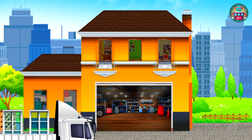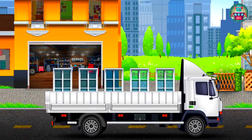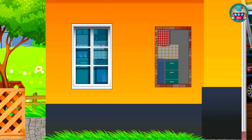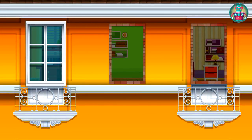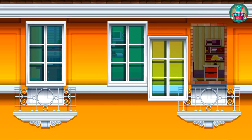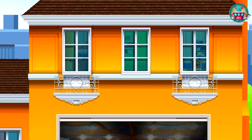We just have to install new windows. That's it. Here they are. Let's get started. First, install them on the ground floor. Then, on the second. We did it! Great! Good job!